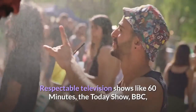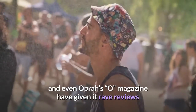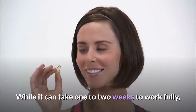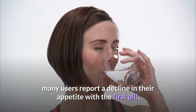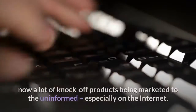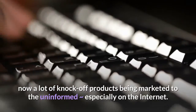Respectable television shows like 60 Minutes, The Today Show, BBC, and even Oprah's O magazine have given it rave reviews for its fast-acting appetite-suppressing qualities. While it can take 1 to 2 weeks to work fully, many users report a decline in their appetite with the first pill. In fact, Hoodia has had so many positive reports that there are now a lot of knockoff products being marketed to the uninformed, especially on the internet.